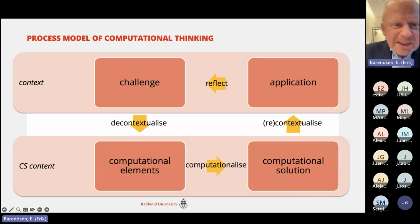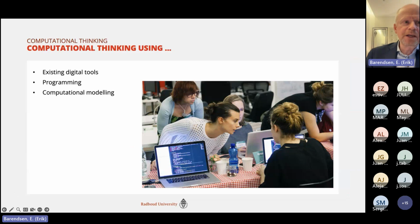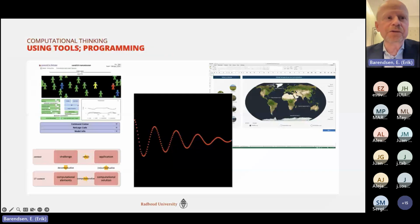So, this is something I work on: how to connect computer science things with any subject. And there can be different forms. You can use existing digital tools. Some people are a bit afraid of programming, so you can do it also without programming, using existing tools. But you can use programming. Another occurrence of computational thinking is using models that we borrow from computer science. So here are a few examples.